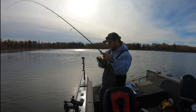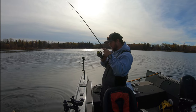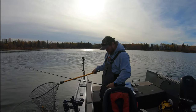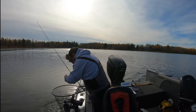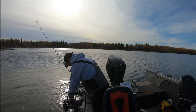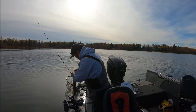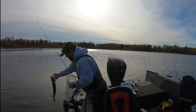Pike. He's all tangled up and twisted up. That's why it feels so big. So he was in there looking for some perch. I gotta net him because he is twisty tangly. Yeah, this happened last night, didn't it? With the pike at the other lake. That's okay. Hooked right in the side of the mouth. Oh, he lost my weight on that flip around. There he is, long, skinny little pike.